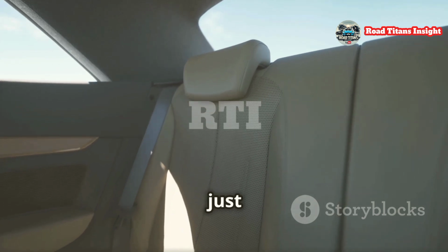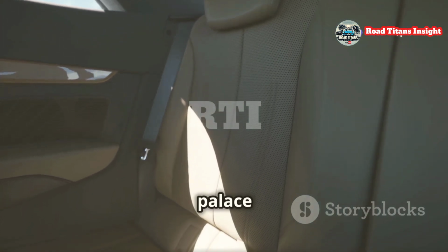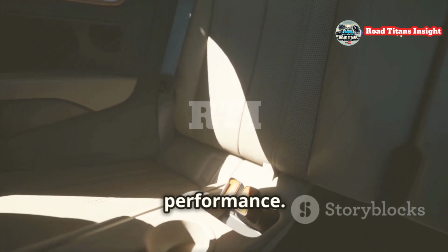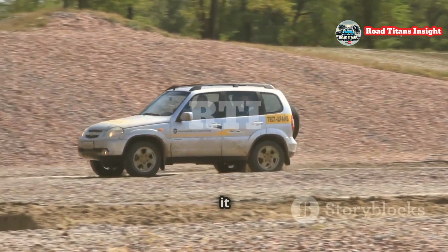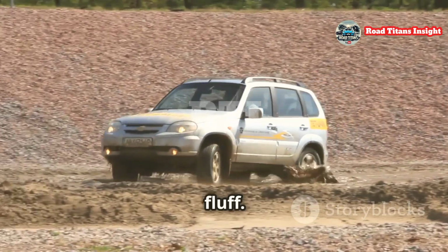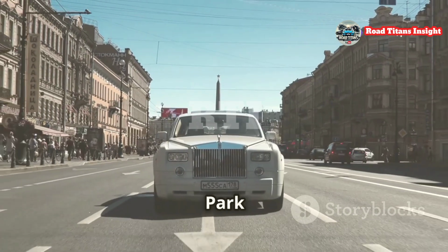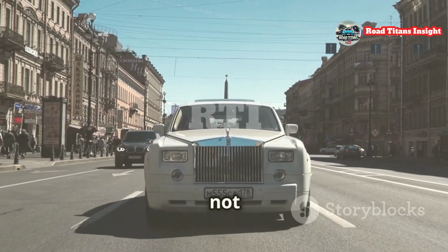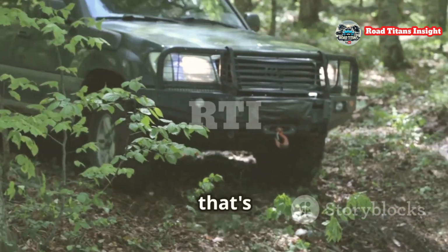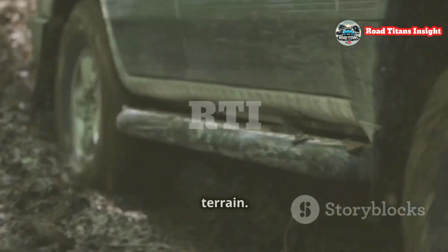The Cullinan isn't just an SUV. It's an experience, a statement, a mobile palace on wheels. It's designed to offer unparalleled comfort and performance. Rolls-Royce calls it effortless everywhere. And for once, that's not just marketing fluff. It's a promise delivered. Whether you're gliding down Park Lane or tackling the Serengeti, not that you would, the Cullinan does it with an air of unruffled composure that's frankly rather unsettling. It's like it was born to conquer any terrain.